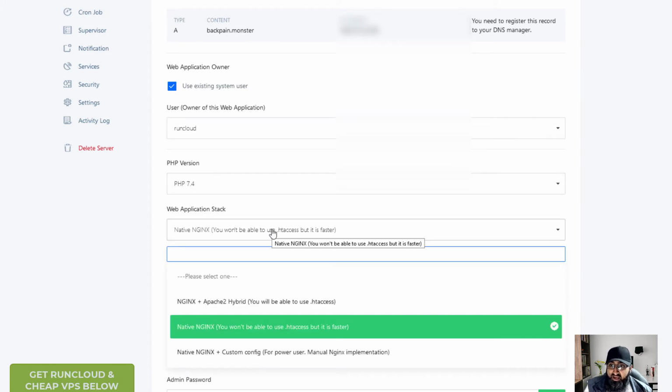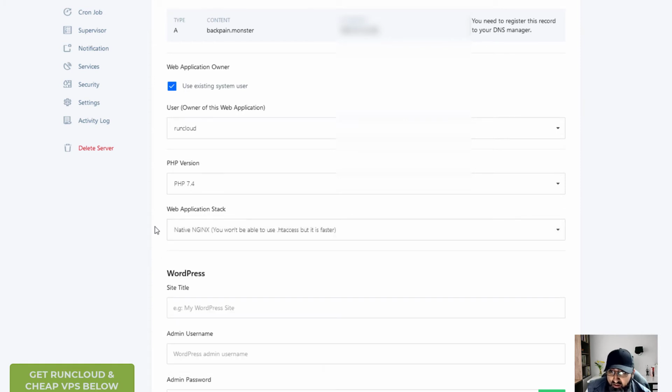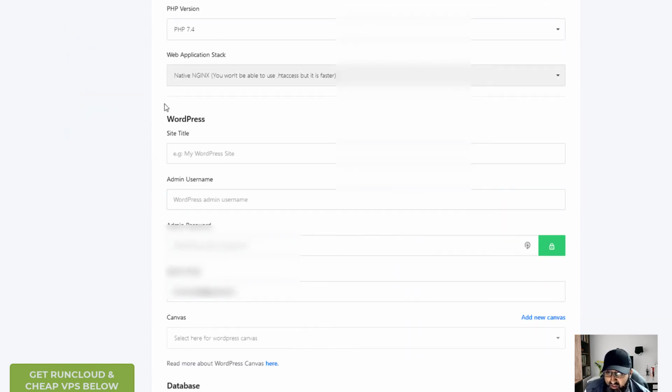And the stack, now this is where I wasn't sure, because normally all of my normal accounts are on Apache with cPanel. But I was reading that Nginx is actually faster and it's a lot better for performance and processing and so on. So to be honest, I don't know. I'm not a speed expert. I don't know if it's a difference that much, but I've had no issues with it. And it's just standard. So your normal WordPress username, password.